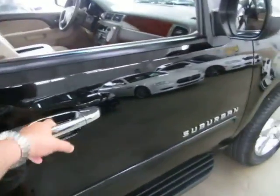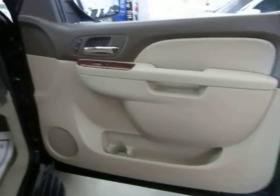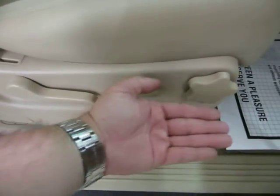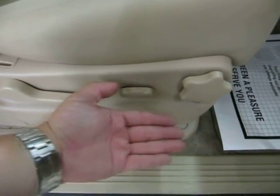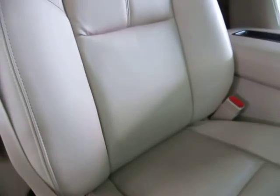All right, let's come around to the front. Right front door panel, same way. And you also have power seat. Remember, the seat slides up and back, back and forth, and then also up and down, and manual lumbar support and a manual recliner. Let's pan over the seating area one more time before we conclude the video.